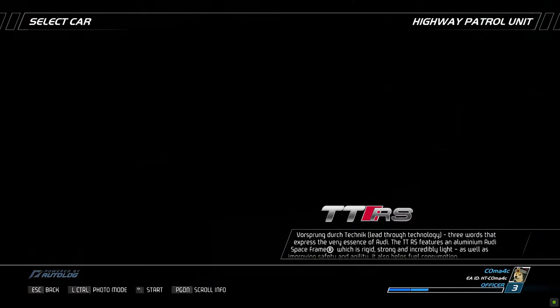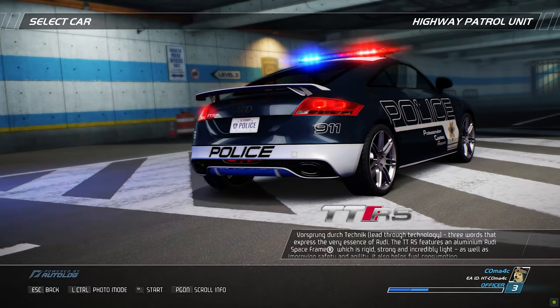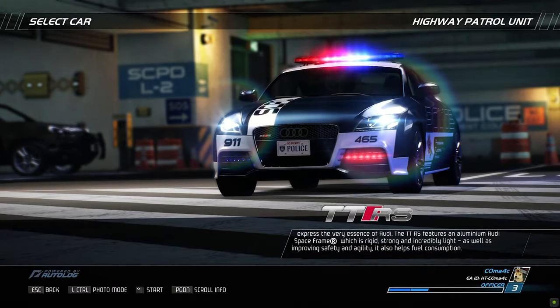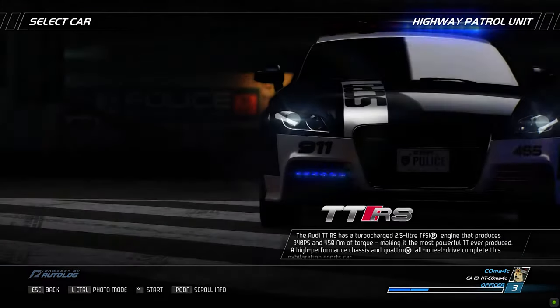Vorsprung durch Technik, lead through technology. Three words that express the very essence of Audi. The TTRS features an aluminum Audi space frame, which is rigid, strong, and incredibly light. As well as improving safety and agility, it also helps fuel consumption.